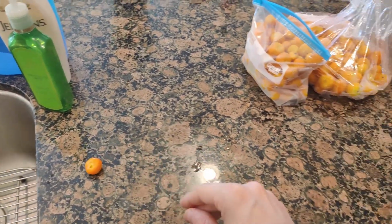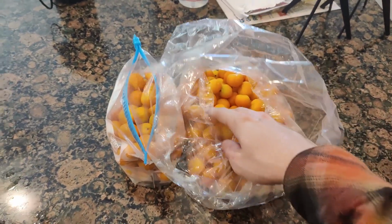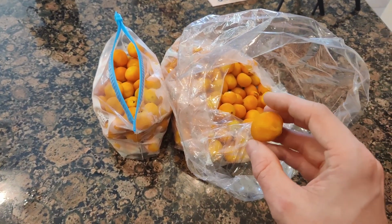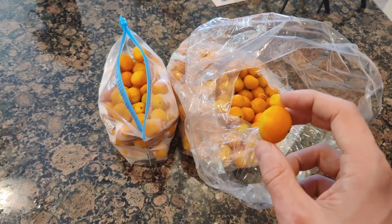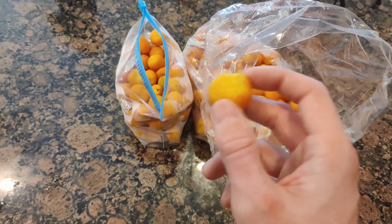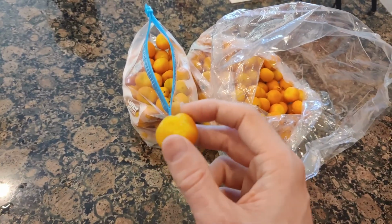So our tree had 2 clusters this season. So far I have around 10 pounds of fruit here. And once we get to harvest that other cluster, we'll probably have around 15 or 20 pounds. But these things taste amazing. So they're gonna have a kind of a blend of maybe coconut and pineapple flavors.